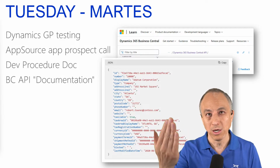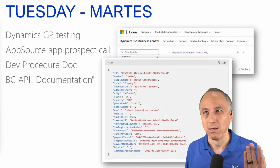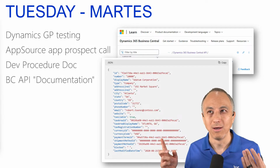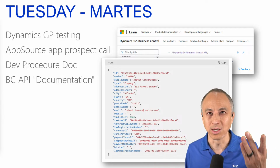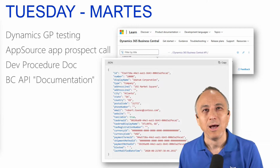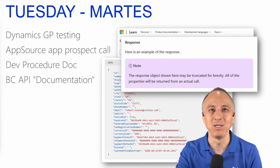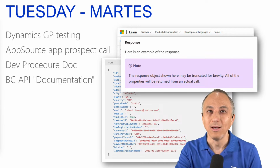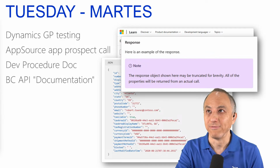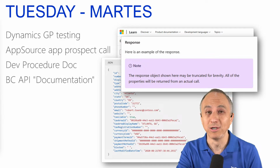So I'm looking at the AL code, I'm looking at this payload, and I'm saying, what is going on? Like, this is wrong. And I've been relying upon this page. I've been on calls with customers saying, yes, this field is here. No, this field is not here. Yes, you need to do a custom API. And I'm just staring at this, trying to figure out what I'm missing. And then I just happened to look up at the note above this payload. And I am in disbelief. The response object shown here may be truncated for brevity. All of the properties will be returned from an actual call.